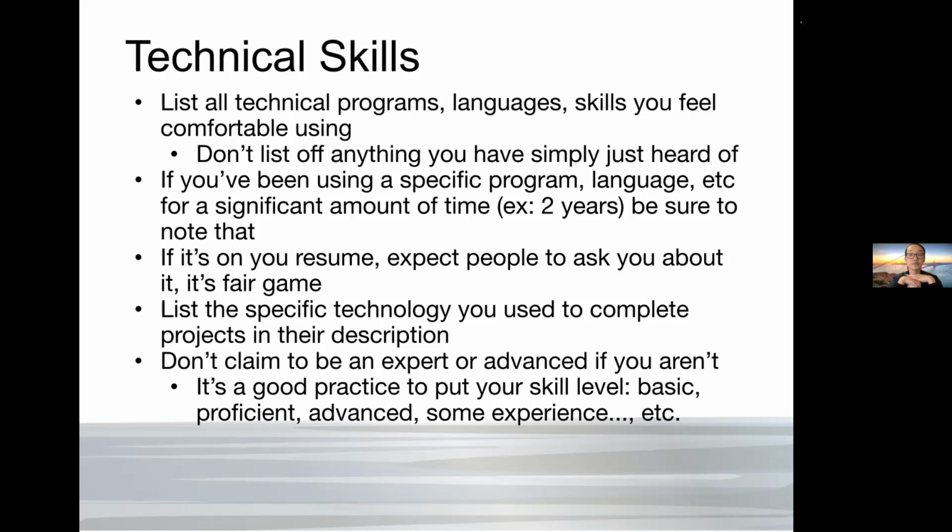So to wrap it all together, some basic tips about the technical skills: if you're able to and if you're comfortable to, be sure to include your proficiency levels, and especially highlight the skills that you feel the most comfortable using. And especially if there are particular programming languages or skills that you know the internship position or job description is asking candidates to know, then those are also some things that you should consider highlighting on your resume.